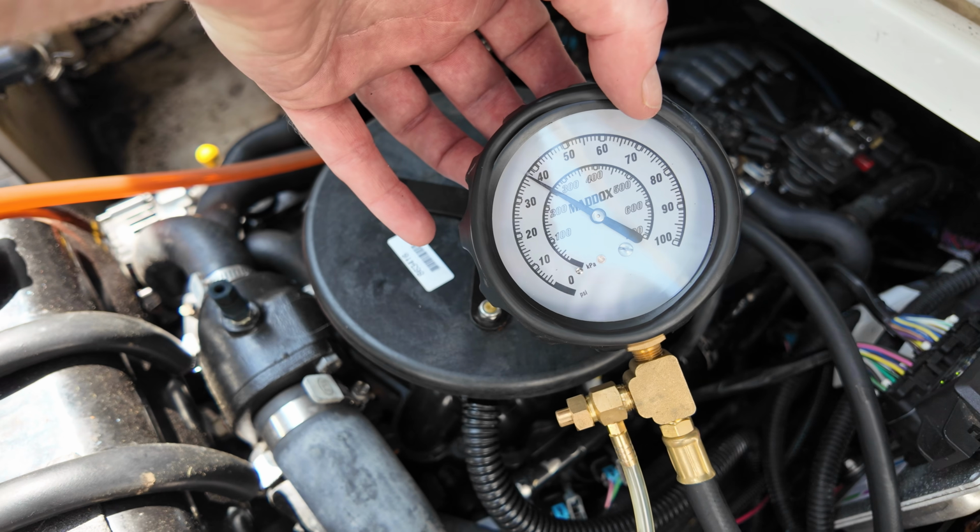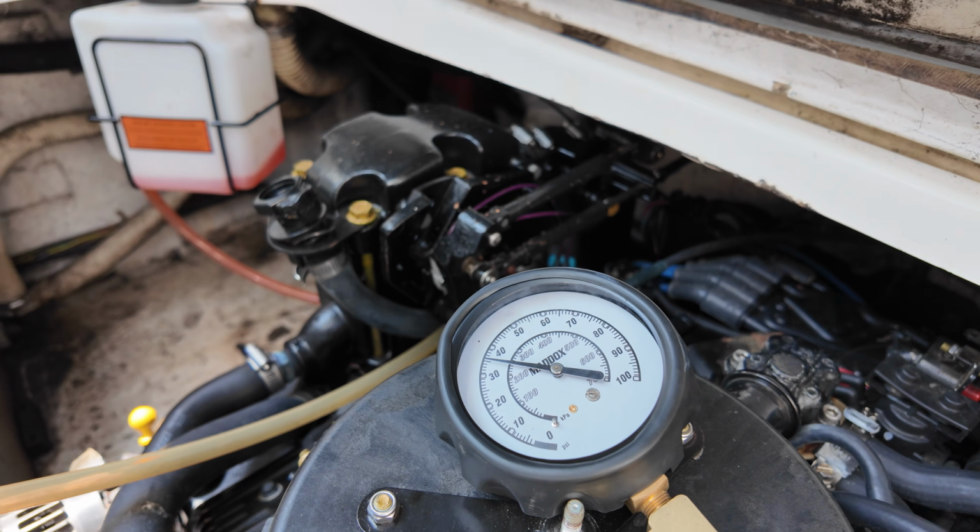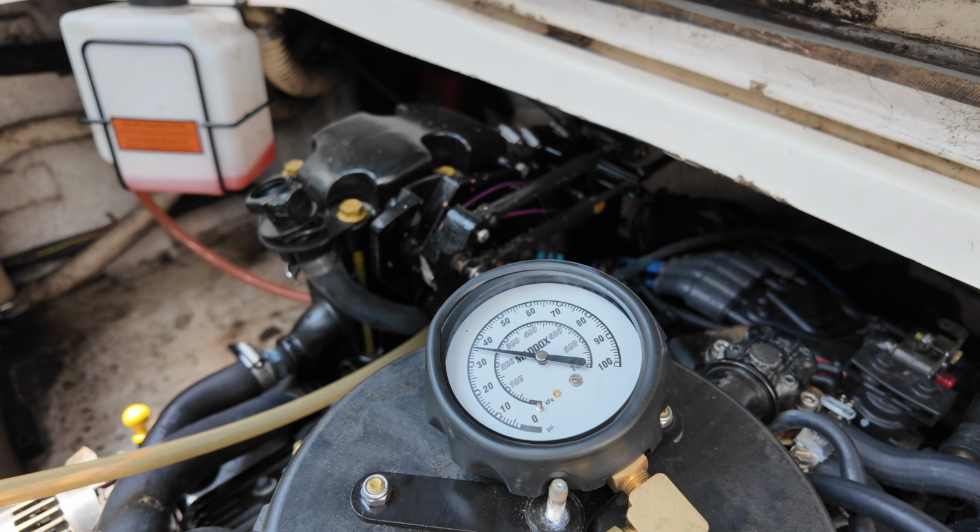So we're at about 37. Okay, so just at idle and with a little bit of throttle, we're dropping pressure on the rail. We're at about 34 PSI, which according to ChatGPT is way lower than what it's supposed to be. So I'm leaning against the fuel regulator being the issue. I'm leaning more towards there's something wrong with the pressure at the pump.